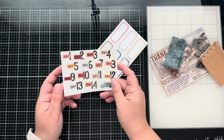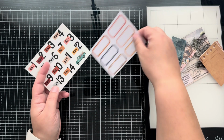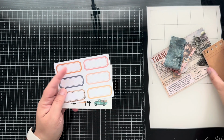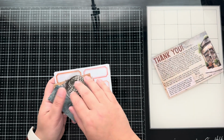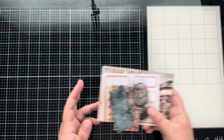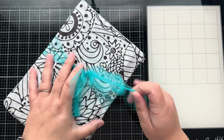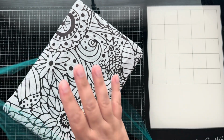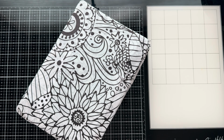And then you have your day stamps. That's going to be perfect for me. And some mini labels. Love these as well. So that is what is in your goodie bag this month. Let's open up this package. I'm having a feeling that my bigger stamp that I ordered is on the back side.